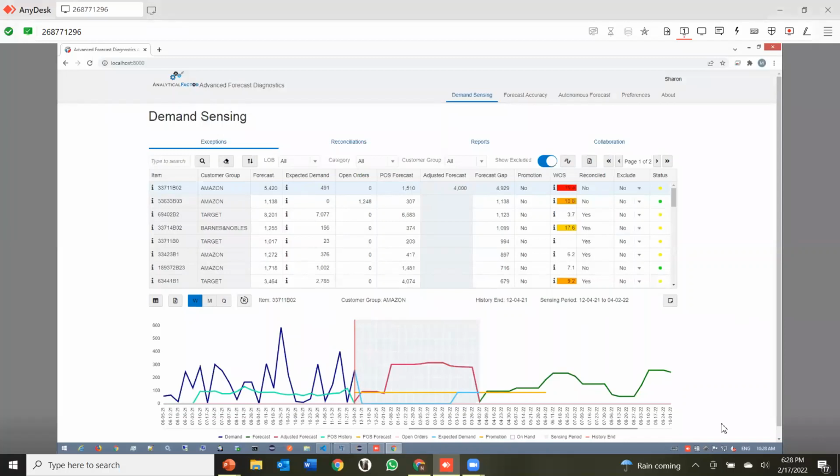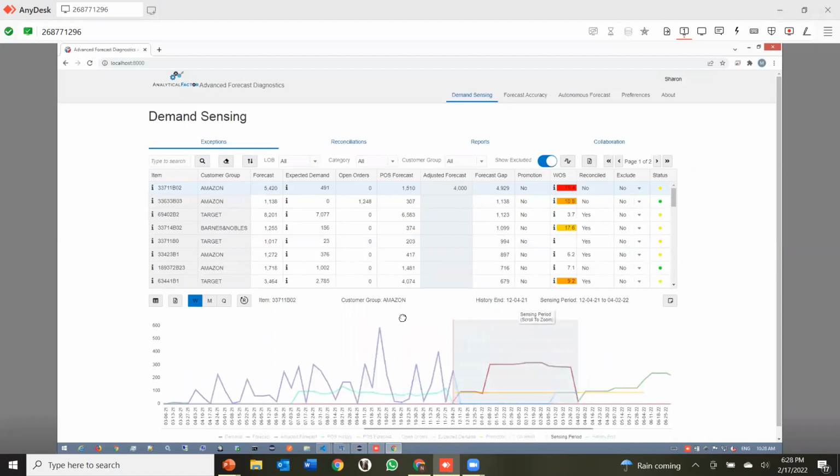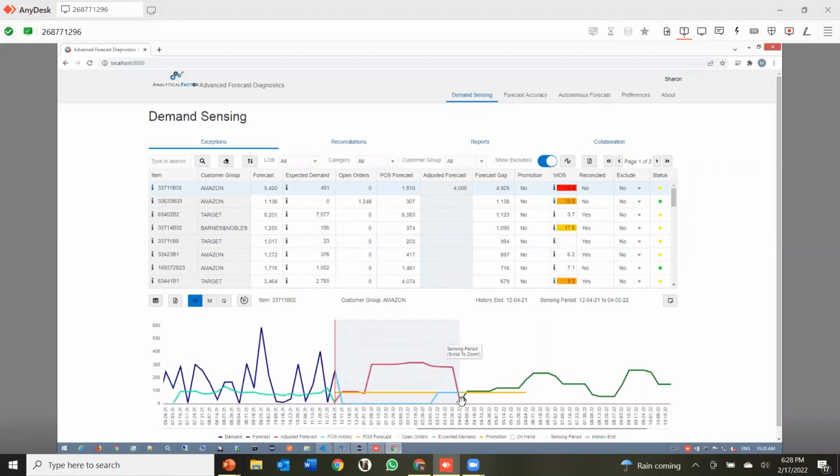So let's actually take a look at some examples. In this specific example, I see that I've got a forecast that was 5,400. Someone's already gone in and modified it down to 4,000. We've got historical demand here in blue. We've got POS demand in teal. We've got the current forecast that's continuing longer range, because it's a demand planning forecast. We've got a POS forecast based on the POS history, which is capturing this level. It's not capturing a lot of seasonality because we don't have a ton of data.